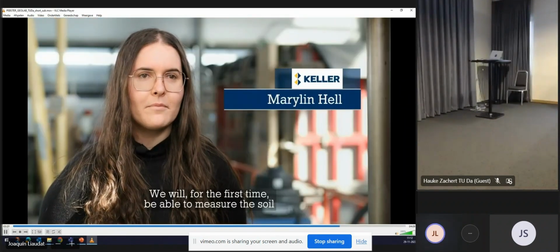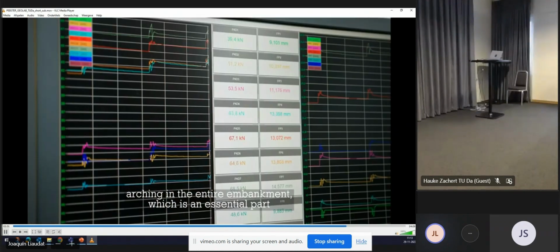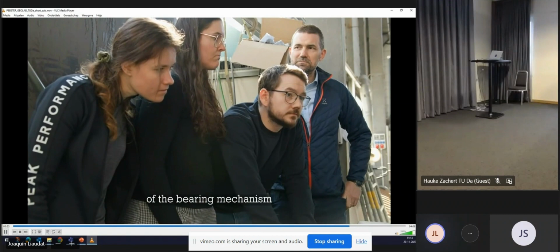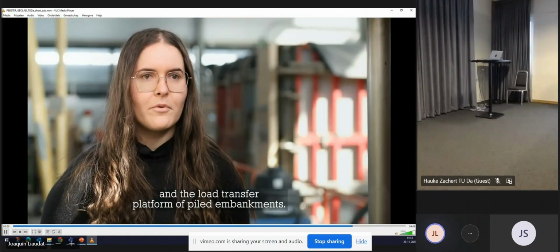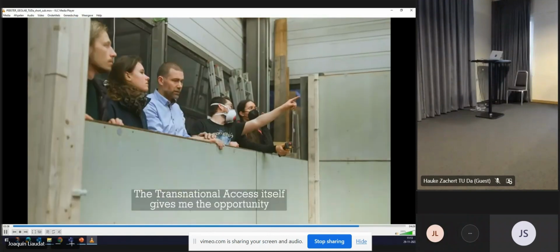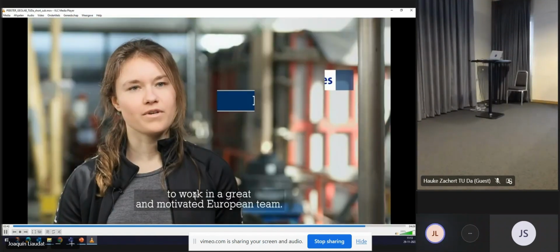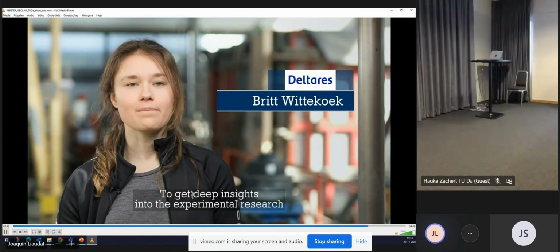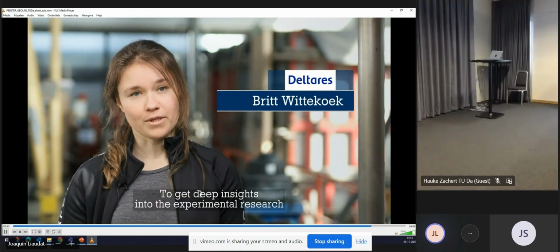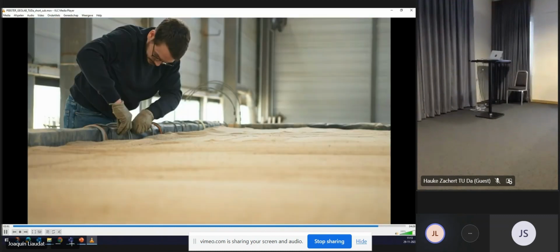We will, for the first time, be able to measure the soil arching in the entire embankment, which is an essential part of the bearing mechanism in the load transfer platform of piled embankments. Transnational access itself gives me the opportunity to work in a great and motivated European team, to get deep insights into the experimental research as another faculty, and to contribute to a unique test.